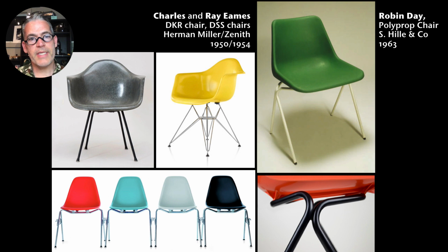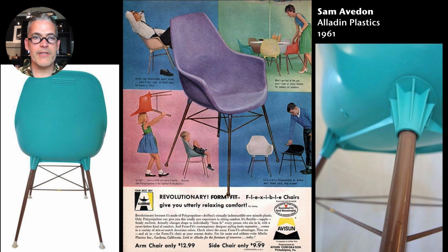I also just want to point out that this whole time, there's also progress in the shell design with added legs. We saw plastic seats with legs when we looked at the Eames's work and Robin Day's work with the Polyprop chair, and how the Eames's transitioned from early plastics like fiberglass, which is sheets and resin compressed in a mold, to plastics like polypropylene that's molded as a liquid. And we looked at the different methods of attaching bases to those plastic shells. Even that ends up trickling down to more available options.